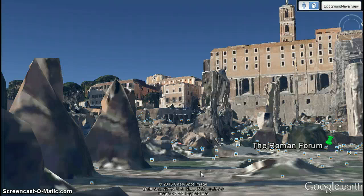Then I will have you create a script based on your research and present it to the class in a dramatic representation to show the differences between the life of the rich and the poor. So what are some of the structures that you found that surrounded the Roman Forum? Describe in detail at least 2 structures that you researched on Wikipedia. What activities took place in the Roman Forum? And what was life like for the rich and the poor?